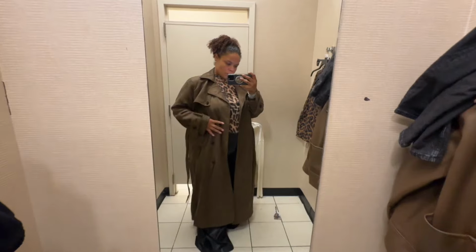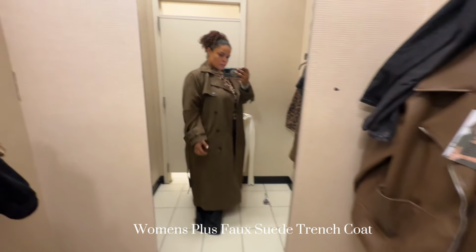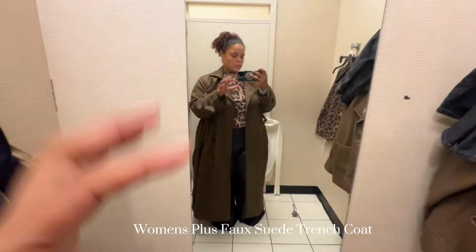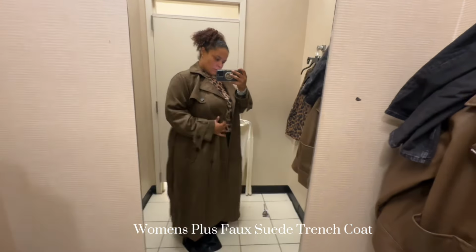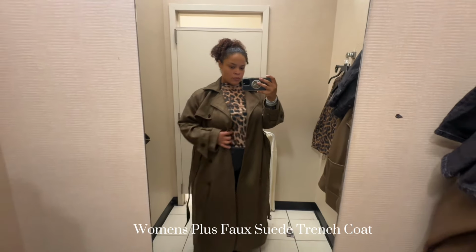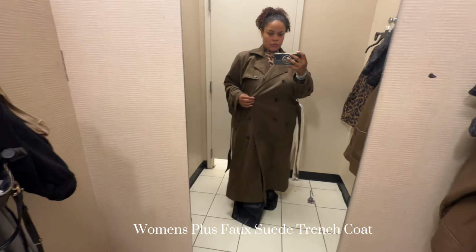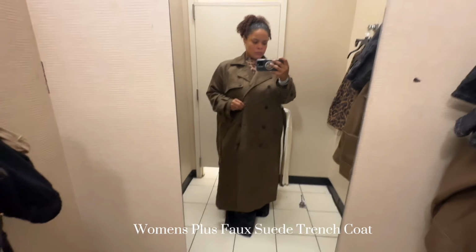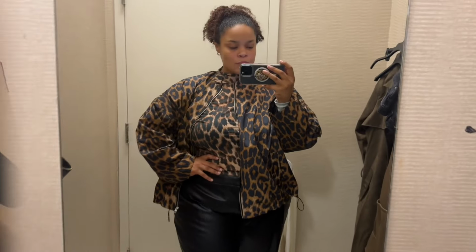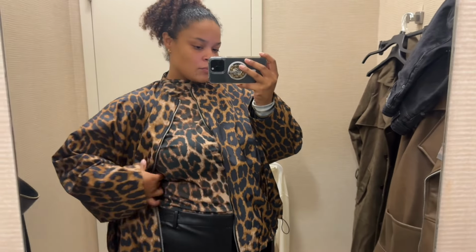Last but not least, we have these two last coats, and this coat in particular was definitely giving the vibe. This is definitely more of a trench. It's softer, more suede, and it has the belt, which made me super happy. However, I wish it had the fur, girl. That belt needs to be on the leather jacket. It did also button up really nicely, so it felt very good. No issues there.